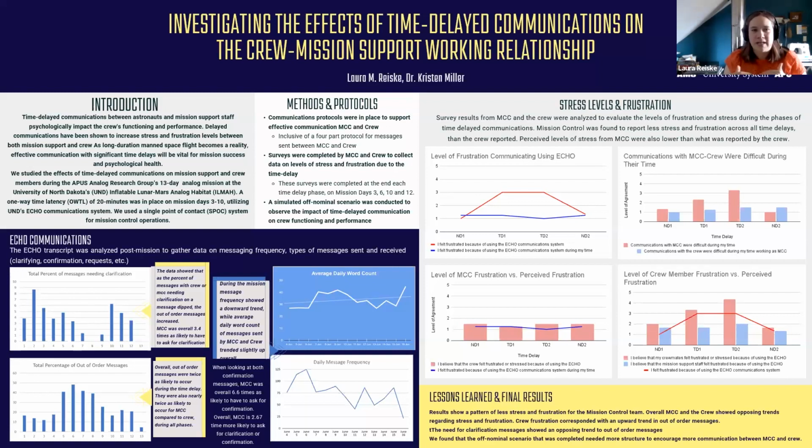Is the out of order messaging and having to work a little bit harder to figure out how you need to communicate and what you need to answer, is that causing some additional stress? So overall, I'm interested to see how these opposing trends continue. We will be running this again in our mission that is starting here in a week. And it has a bigger crew this time and a bigger Mission Control. So it'll be interesting to see if these trends continue.